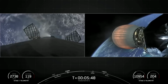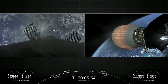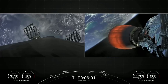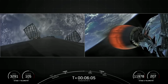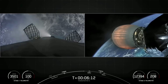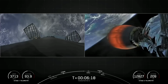We're about 1 minute away from that entry burn. As you can see on the left-hand side of your screen, we have deployed the grid fins. Falcon 9 has 4 of those hypersonic grid fins positioned near the top of the first stage, and it's using nothing but those grid fins for steering as it makes its return to Earth. That is at least until we light the center engine for landing. You also might notice some white puffs here and there. Those are cold nitrogen gas bursts, which help with attitude control.